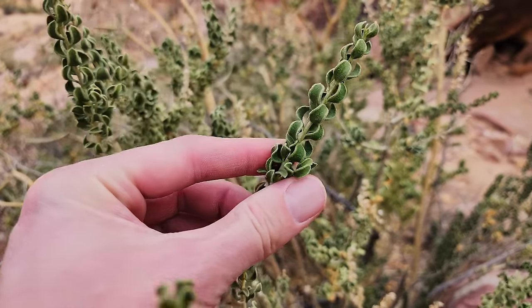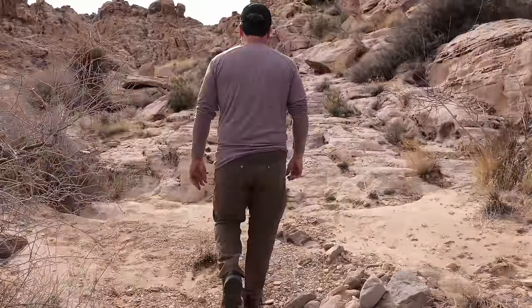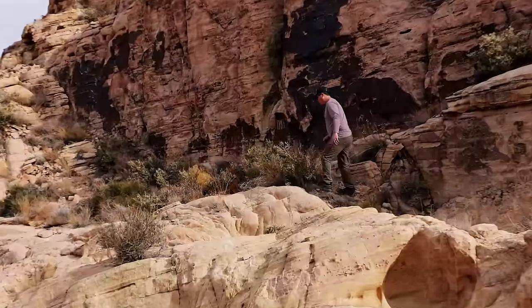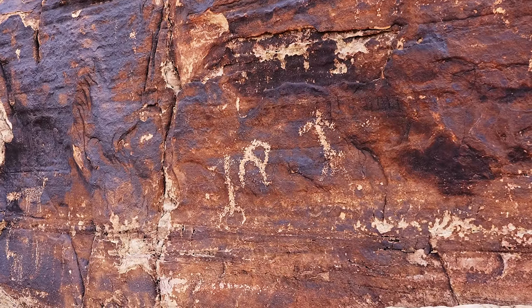Scrambling over these hills and through these washes, it never ceases to amaze me what could be on the other side of the hill or behind that next bend. And today, our efforts on foot were being rewarded with some impressive petroglyphs and stunning sandstone formations. There's just some things you can't see from the seat of a rig.